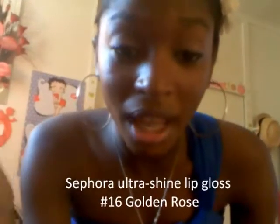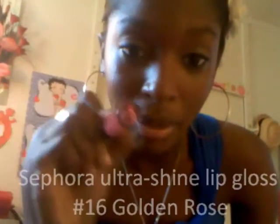So I'm going to start off with, where'd it go? Oh, alright. So I wanted to start off with the Sephora brand Ultra Shine Lip Gloss. It's very, very pretty, nudie, natural pink color. They do have names for them. The names do not come on the bottle or the tubes, however. On the bottom, it does have a number, like this one says 16. But when you actually go into the Sephora store, underneath the lip glosses, it will say the name. The name of this is Golden Rose, but it's number 16.